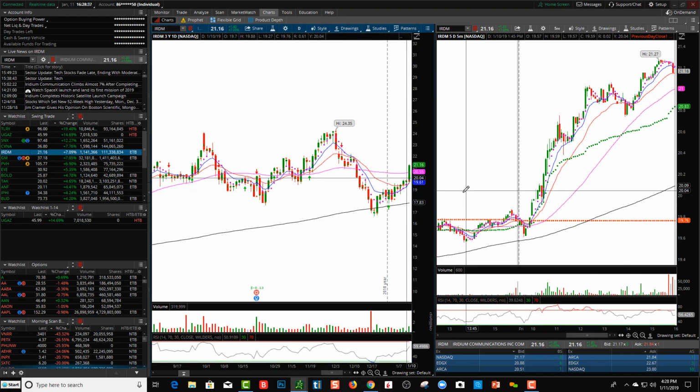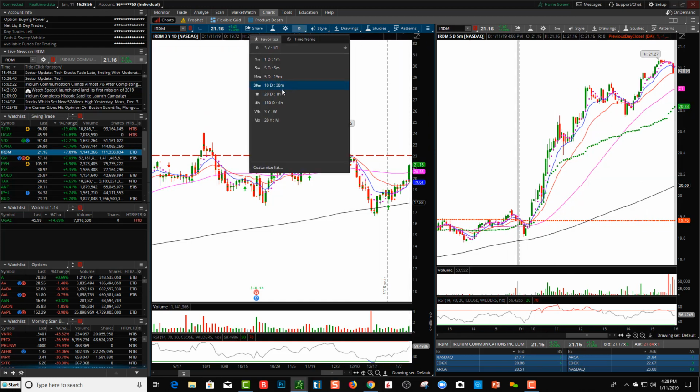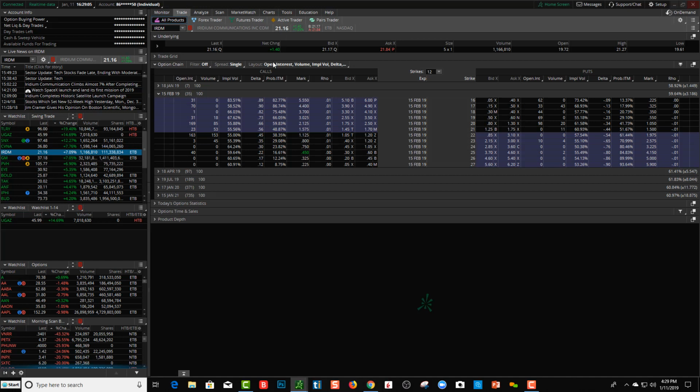You can see this one, IRDM, holding its highs on the day, possibly moving up. Big green candlestick. Moving average lines are crossing or potentially pinching. $22 is going to be a good resistance level, that whole dollar amount. I would then look at the hourly chart over here. It is above the moving average lines on the hourly and has some room up to that $22 marker.